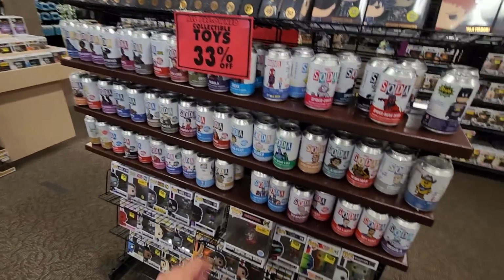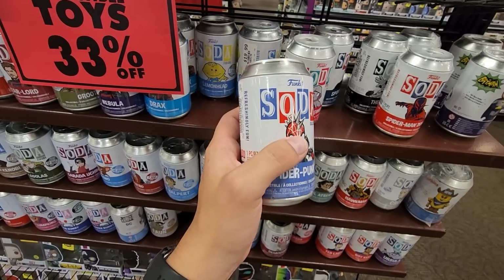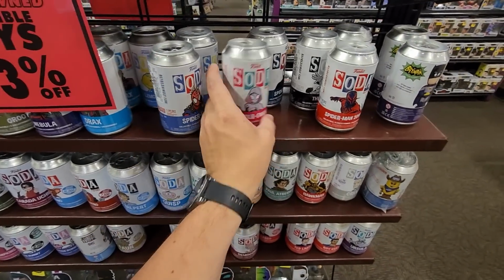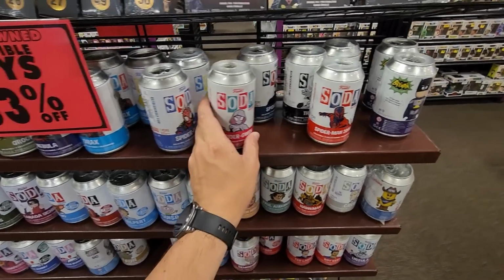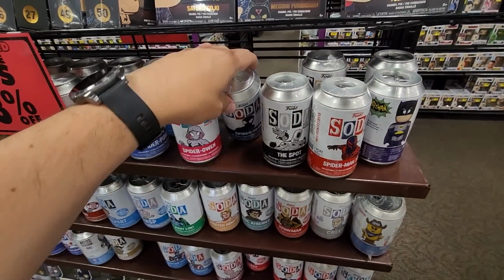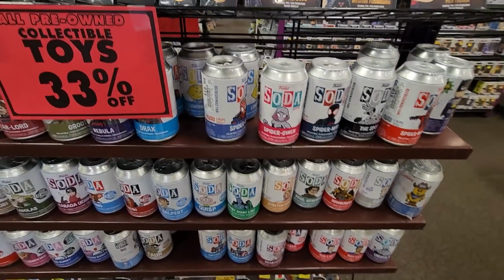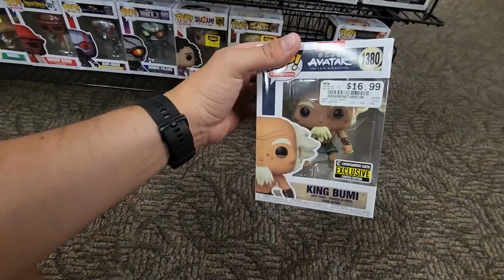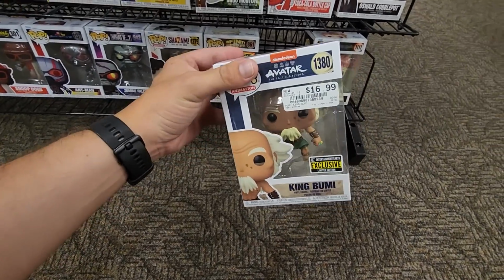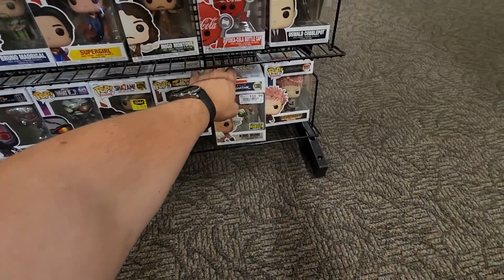A bunch of sodas, and there's actually ones that I've been looking for, but I didn't want to pay 20 bucks for them. We have the brand new Spider-Man sodas from the new movie. As you can see, you got Spider-Gwen, Spider-Punk, Spider-Man 2099, The Spot, which is kind of a fun one, and also Miles Morales. But for 20 bucks, I'm definitely going to pass on those today. And then we also had this from Avatar, which is a new exclusive as well. So definitely they had a good selection of pops at Entertain Mart, but there was some stuff I picked up.